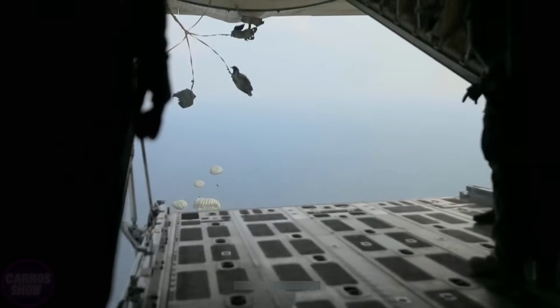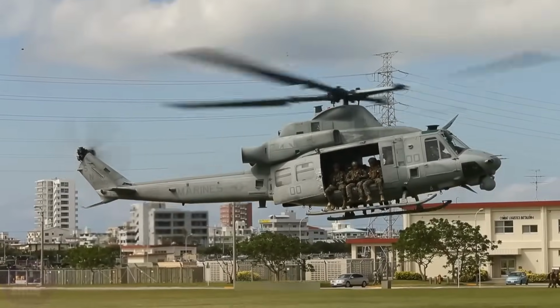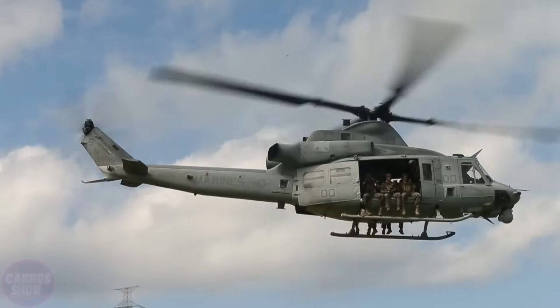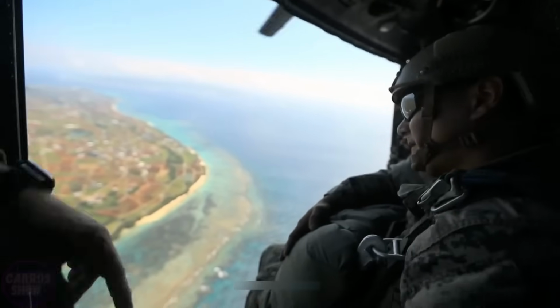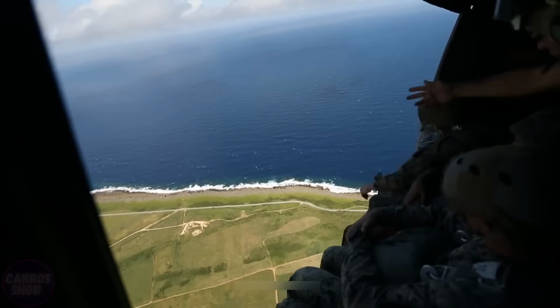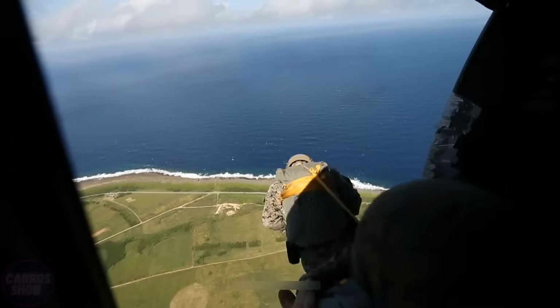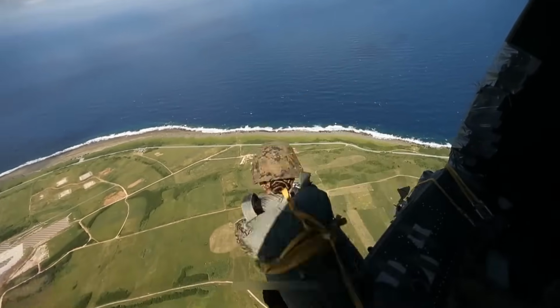The helicopter allows for rapid deployment, dropping Marine units within seconds, which is why the Huey remains in service despite the age of its design. These jumps are not just physical endurance tests. They are a full-scale assessment of the entire system: coordination, communication, equipment, and international cooperation.